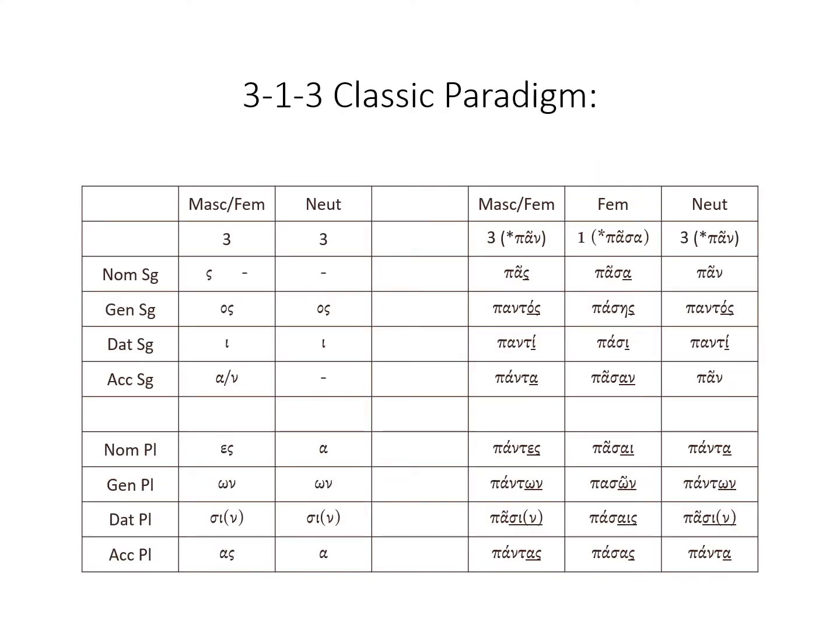Let's look for a moment at pas here. Pas is the classic paradigm. There are two different stems, as Mounce notes, for pas. One that forms the masculine, and this should not be feminine here. This is a typo. For the masculine and neuter is pant, and for the feminine here, pasa. So you can see how pasa follows down.